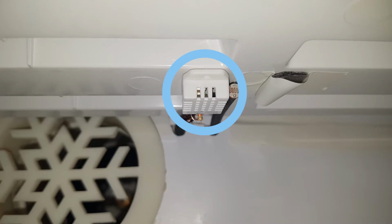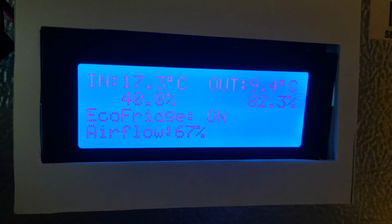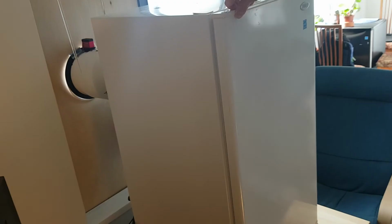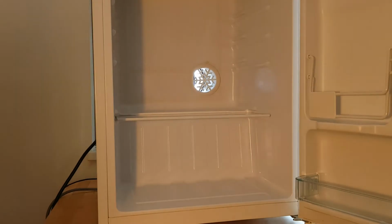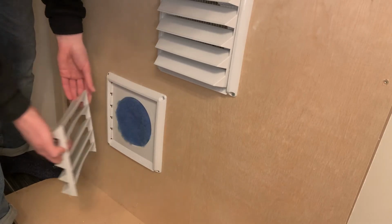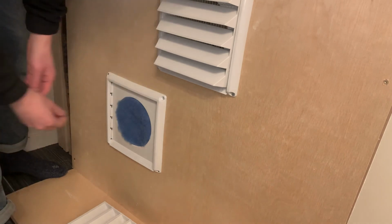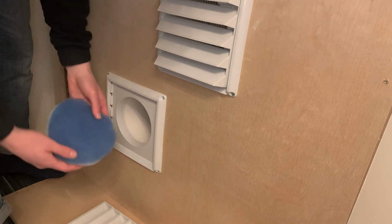2 sensors take readings from inside the fridge and outside the house to provide real-time temperature and humidity measurements for feedback control. The measurements can be read from the display at the back. When the fridge door opens, a photoresistor inside the fridge senses the light change and turns the system off to prevent cold air from entering the room. The fins of the exterior vent cover are detachable from the frame and can simply be popped off and pushed back on, which allows for easy filter changes.